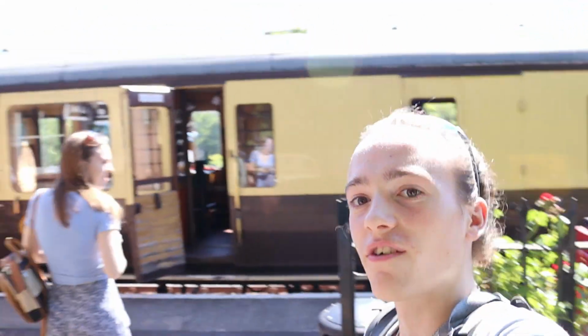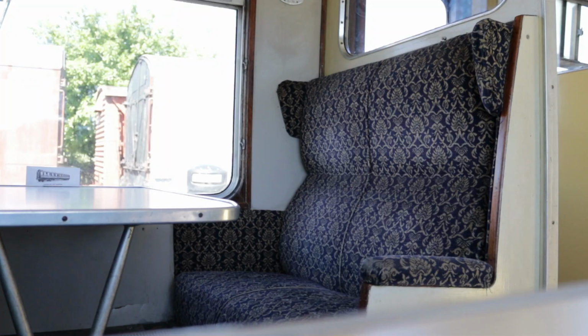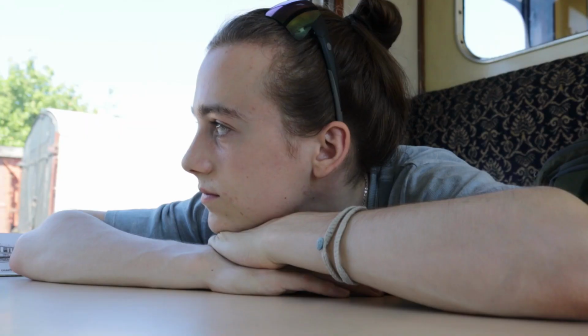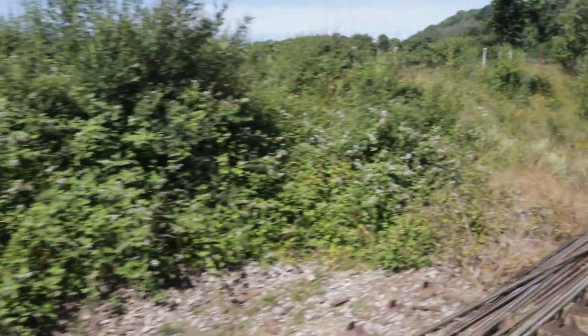And we've arrived at the station. There is a train in the station right now, and so we're going to get on. It takes a little bit to leave, but we're just going to get on this very old steam train. Having nice refreshing cold drinks, a selection of snacks and teas and coffees.